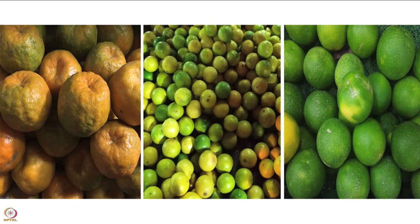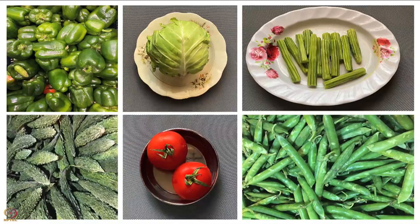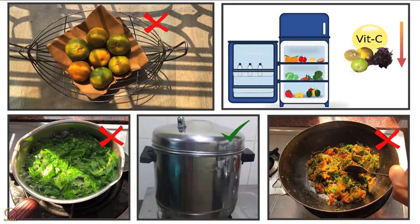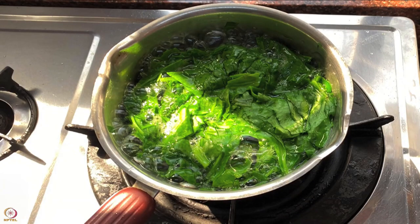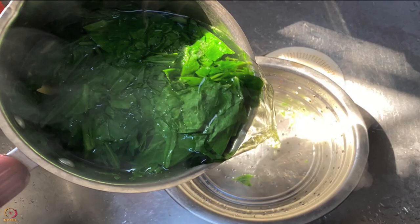Gooseberries, guavas, and citrus fruits are excellent sources of vitamin C. Green leafy vegetables and other vegetables are additional sources. I will now tell you ways to avoid loss of vitamin C from food. It is to be noted that vitamin C is sensitive to heat and water. Cooking at high temperatures will destroy some amount of vitamin C in the food. Cooking in excess water and throwing that water causes a loss too.